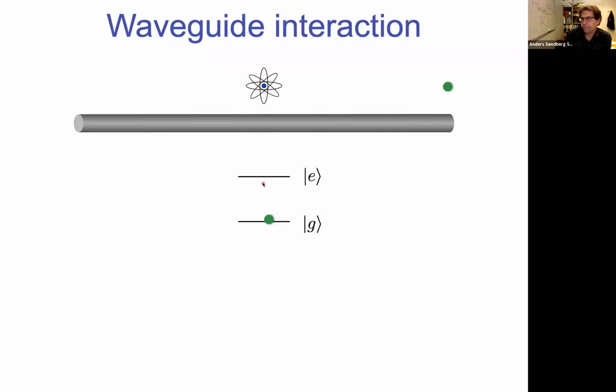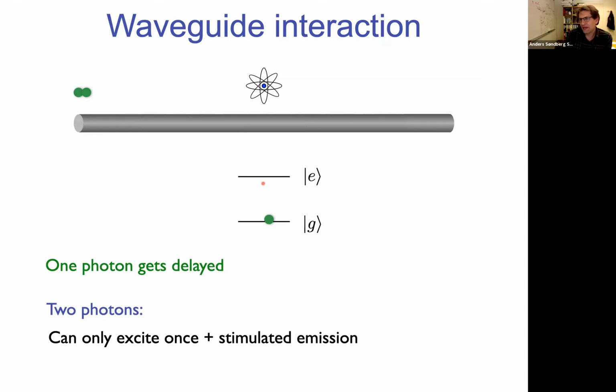All right, but let's see what happens if I now send in two photons. My atom can only be excited once, of course. So what will happen is one photon will go in and excite the atom. The second photon will come along and stimulate the emission of the first photon. This means that the photon will come out faster if there are two.